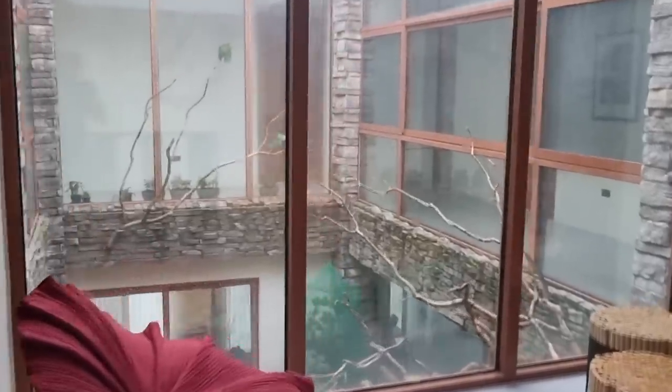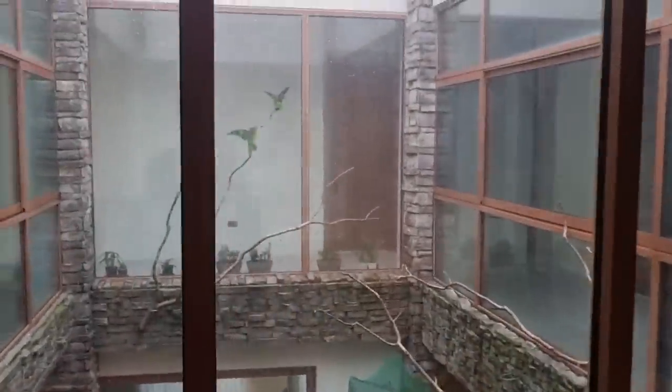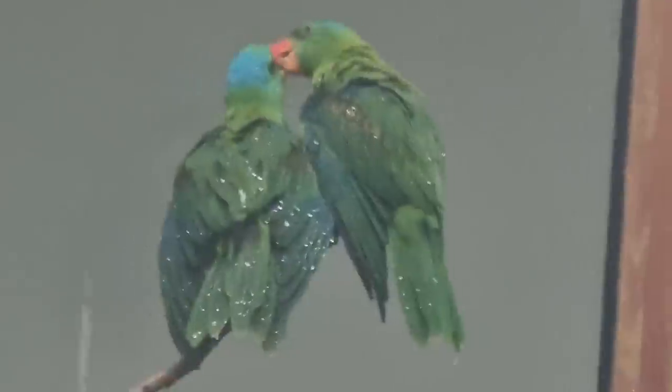And it is raining, guys. Look, it's the blue nape's turn to enjoy the rain. They love this. Look at them. They're beaking. So good for their feathers.